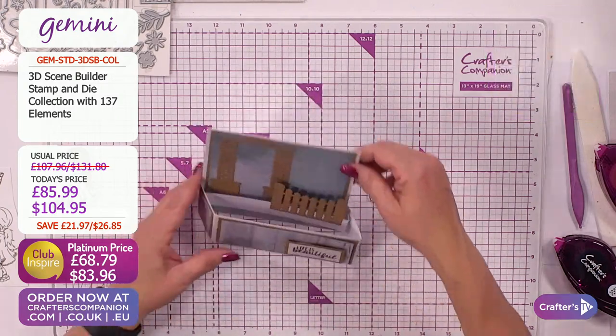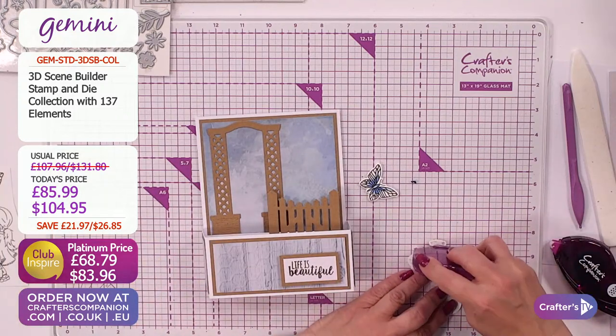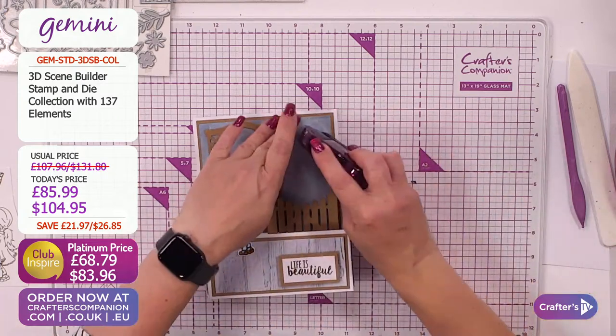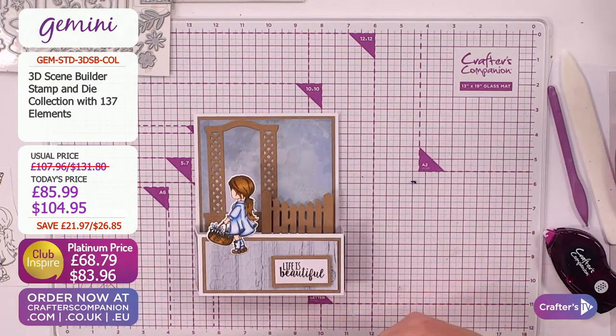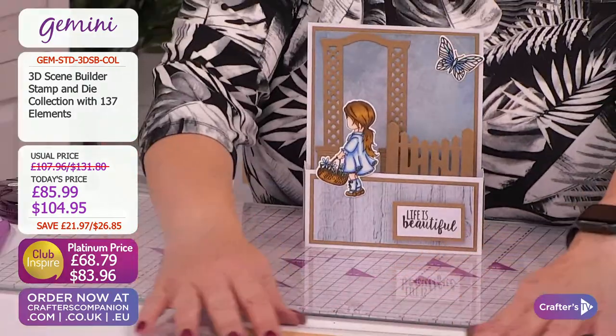So I'm going to just sit that down. Pop that in, and you can see now it's starting to come together. And then I'm just going to add my little girl just onto the bottom, and add my little butterfly into that top corner. You're going to do it? And there you go. I did tell you I'd do it.